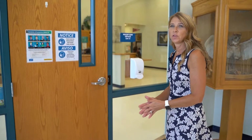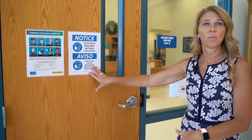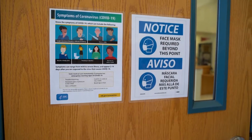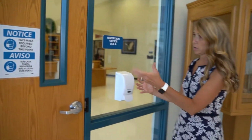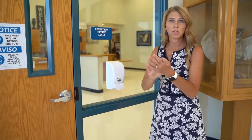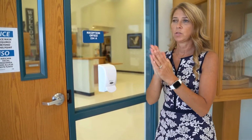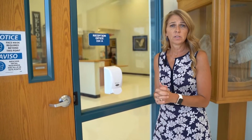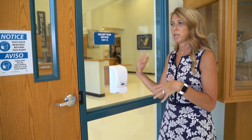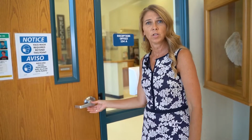One of the first differences that you will see is that we have signage up talking about how we require masks, our safety protocol for symptoms of corona, the COVID virus, and also you can see that we have sanitizer that we encourage everyone to use before they come into our office. Another difference is that we will only allow one parent in at a time, so let's enter and we'll show you other precautions that we have in here.